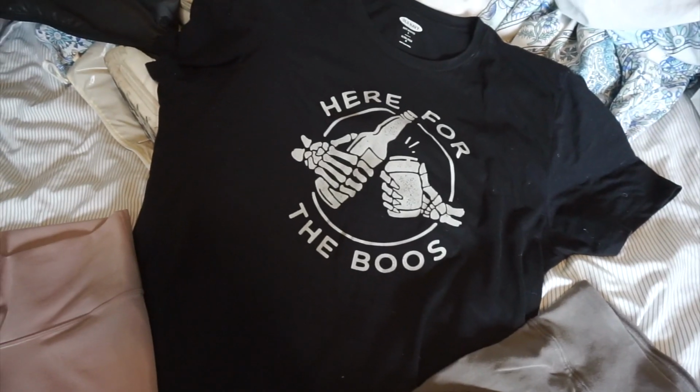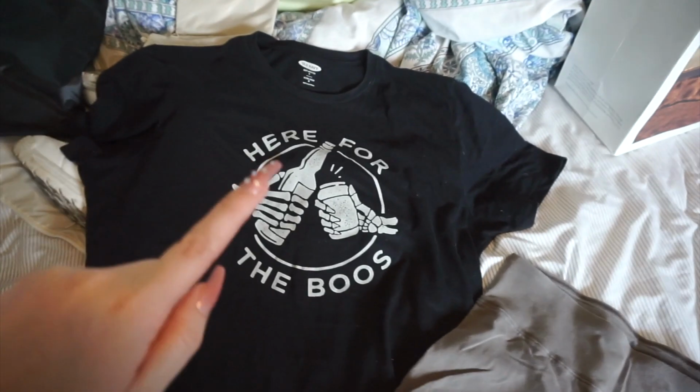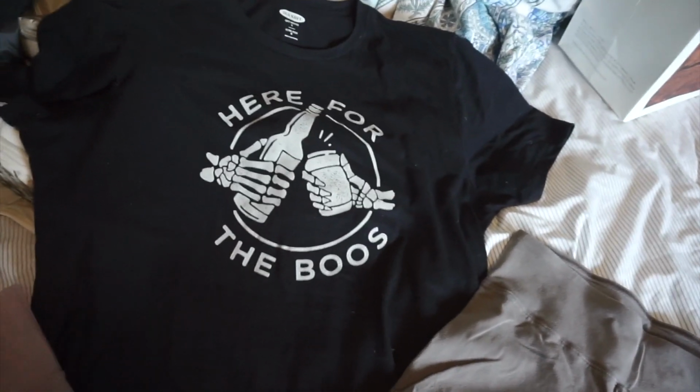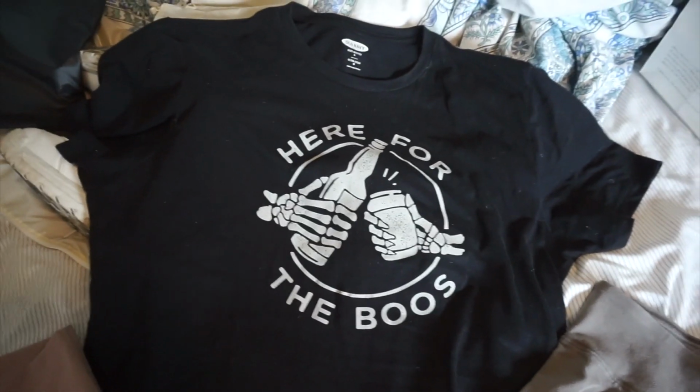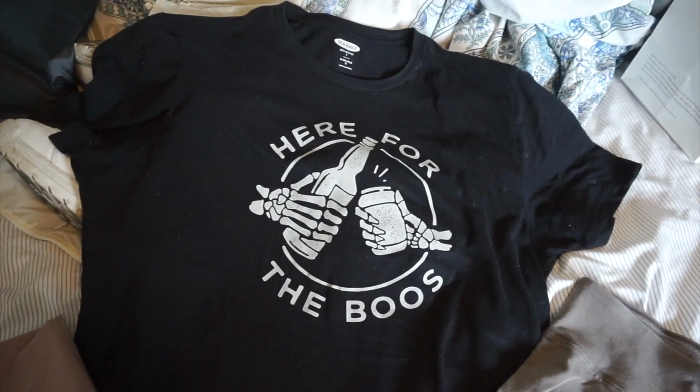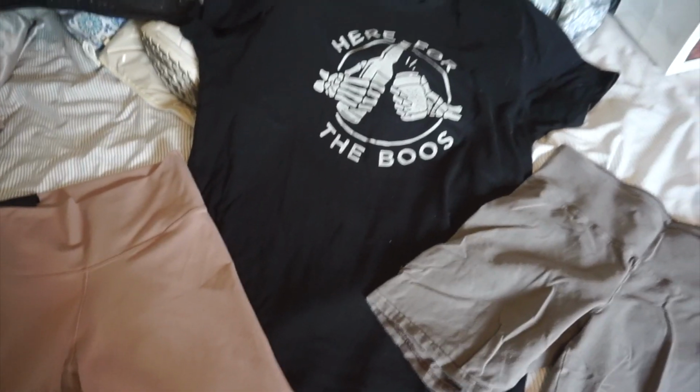So I went and grabbed the shirt that I bought the shorts for. For this outfit, I got this shirt from Old Navy. It's a men's large. And it says, "here for the booze," with skeleton hands and like beer hands. I think it's super cute, and it's super soft and oversized.